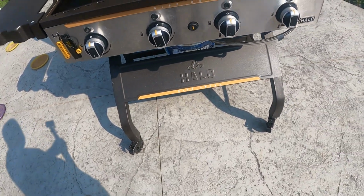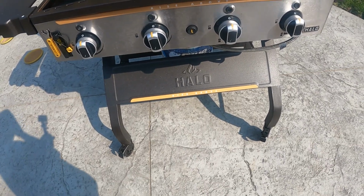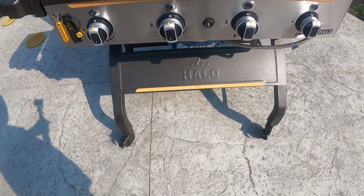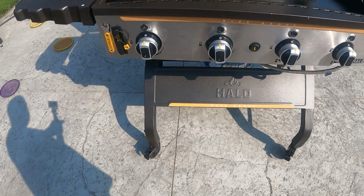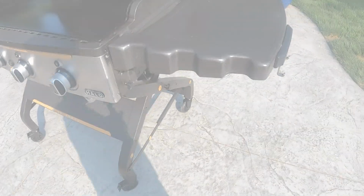4 burners on this one. Halo also makes a 3-burner, a 2-burner, and a single burner tabletop model. All of them have the dual zone cooking, so each burner's got 2 zones. You can cook 1 zone or 2. You can mix it up.